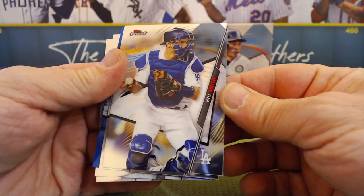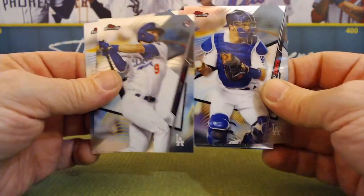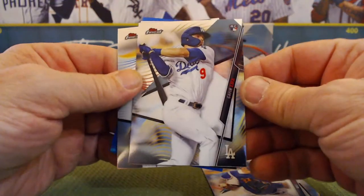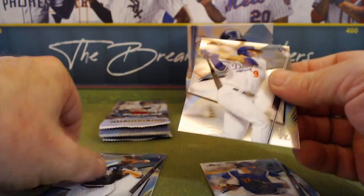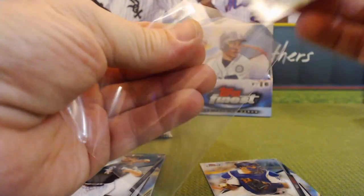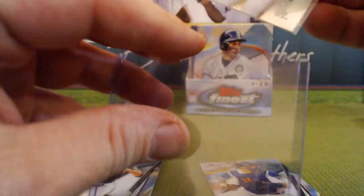That looks like some LA right there. More Will Smith and a blue foil, so that's pretty cool. We'll move that. Man, Joe. There's another one for you. Gavin Lux. As I nonchalantly move that bad boy up. That's a good one there for the Dodgers and Joe. One of the top prospects this year. Playing for the Dodgers. Congratulations.